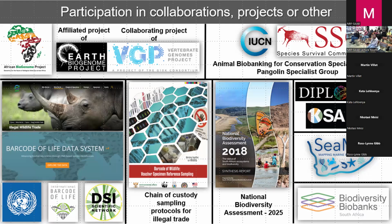Chain of custody sampling protocols for illegal trade. We've helped with the EMIs and the National Prosecuting Authority. We're busy with the National Biodiversity Assessment 2025, where they're actually having a look at biodiversity collections in South Africa and where the gaps are actually sitting. So because BBSA is now hosted by SANBI, we're also participating in the NBA.